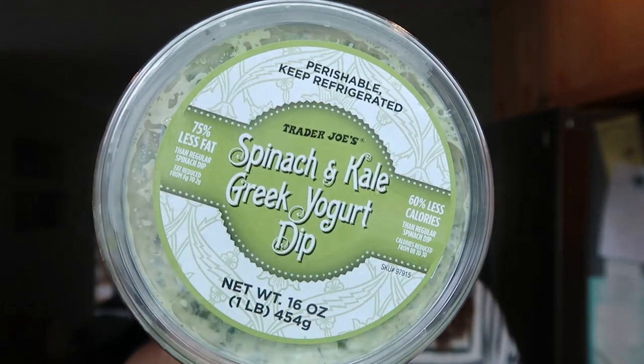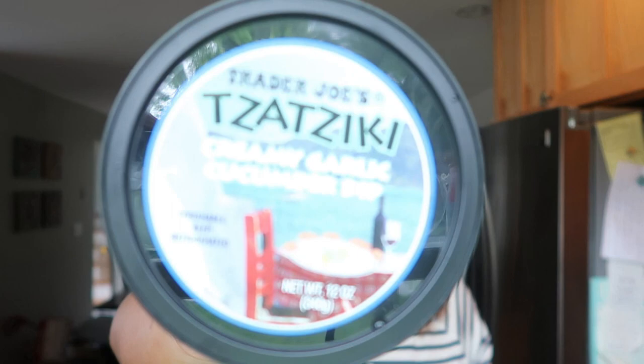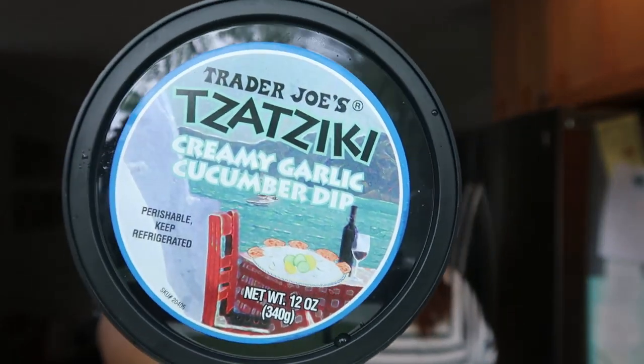And I also got this. It's their spinach and kale Greek yogurt dip. It's just like that creamy spinach dip that you love getting at restaurants, but it has like half the fat and calories. So definitely a reduced guilt version of that kind of dip. And then I also got their tzatziki, which I'm gonna be using in a couple different recipes. So tzatziki is probably easy to make, but I just find it so much easier to just buy it. So that's why I picked up one from them.